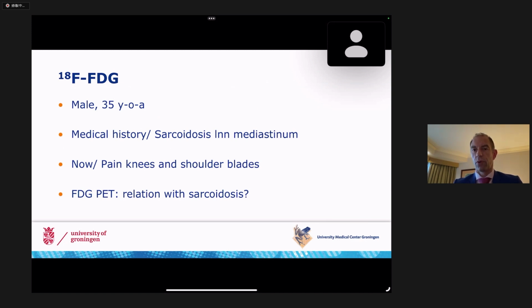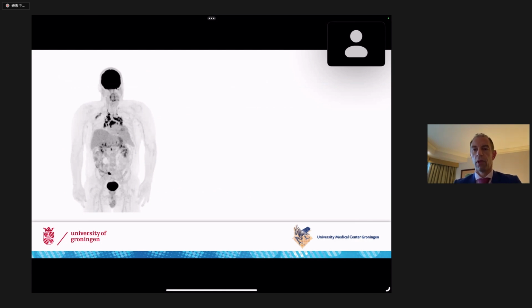So we first scanned our patient on the MCT system, showing, of course, the FDG-avid lymph nodes in the mediastinum, but also in the right axilla and underneath the diaphragm. But not so much an explanation for his pain in his shoulder blades. And we moved this patient from our analog system to our digital PET-CT system. So there was only nearly 30 minutes between scanning on the MCT and scanning on our digital PET-CT system.